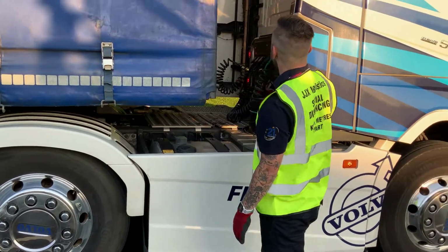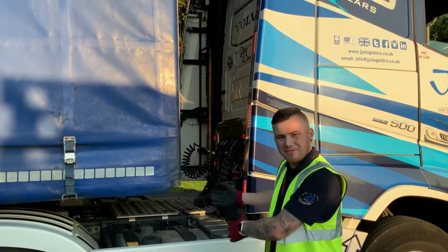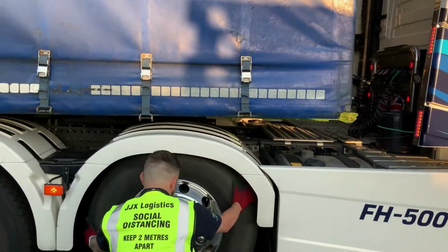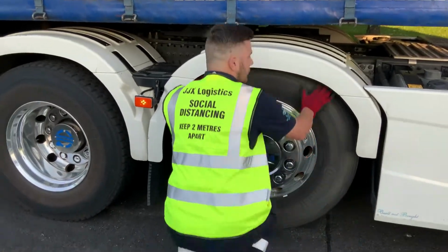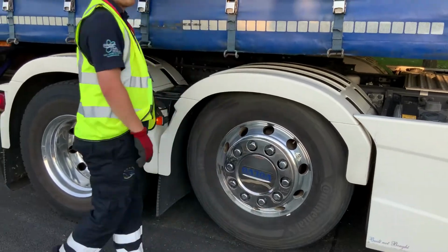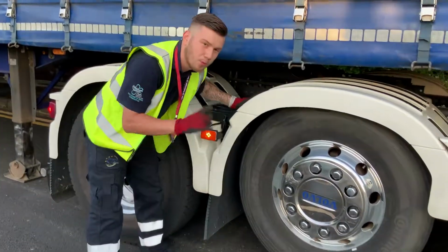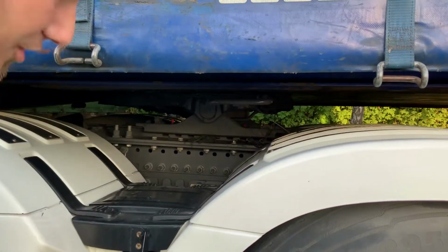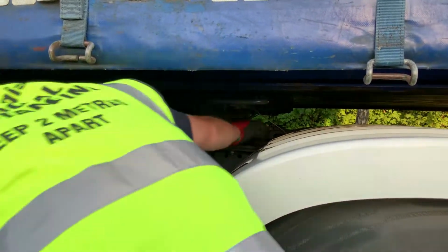To the back of my cab, make sure there's no stowaways, no one's put anything there, and make sure nothing's gonna fall off. So I'm just gonna check this wheel. Check all the nuts, sand against the spray, and then I'm gonna put my dog clip on. One of the most important things, because if that fifth wheel gives way, that little chain there is gonna stop the trailer from falling off for you.